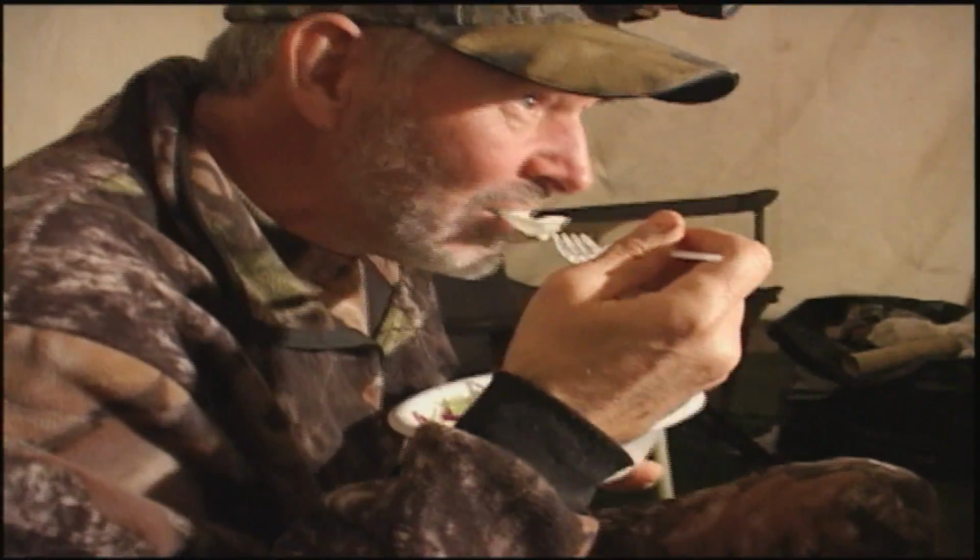Waiting out the rain in a wall tent brings out the best and the worst in everyone. Did you see that right there? That's good luck right there. Right. Five minutes later, we jumped them out. Let's hope Bob's luck holds.